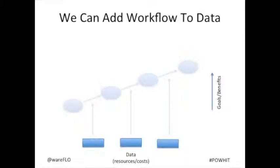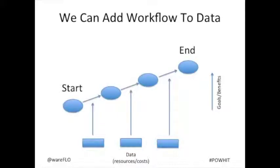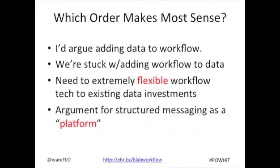But instead, what we have is this situation. We've got all of these databases out there. We're collecting all of this data at the point of care, and we're trying to lay down on top of it a set of workflows to take advantage of it. And so it's a lot harder to lay down all this patchwork workflow, kind of whole cloth, without following that end to start model. So, what order makes sense? I'd argue adding data to workflow, but we're kind of stuck right now with adding workflow to data.